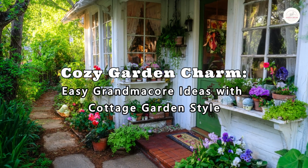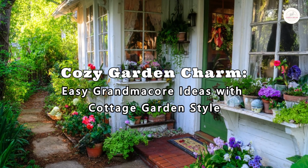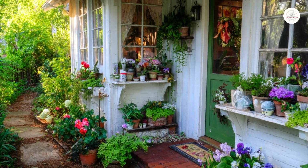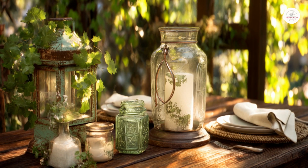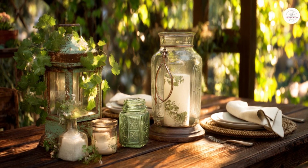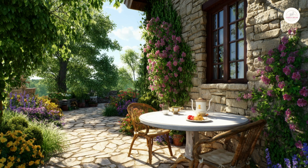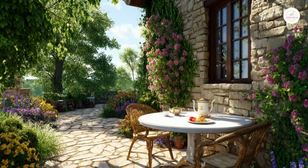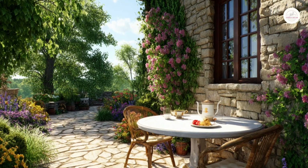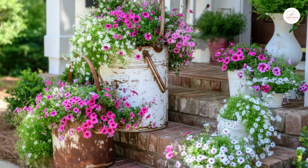Cozy garden charm. Easy Grandmacore ideas with cottage garden style. Cozy garden charm begins with simplicity and sentiment. With Grandmacore aesthetics, your outdoor space transforms into a nostalgic, lived-in retreat that's both beautiful and functional. This video guides you through simple, actionable steps to bring vintage personality to your garden using the timeless appeal of cottage garden style.